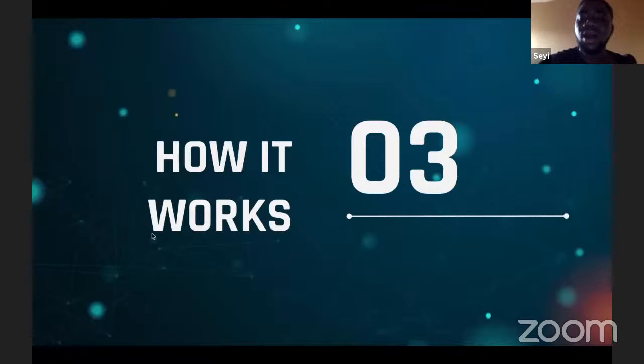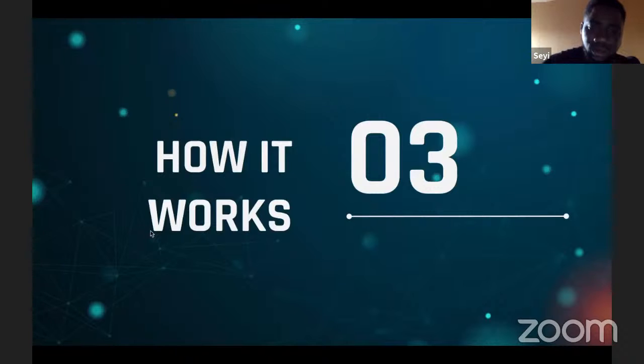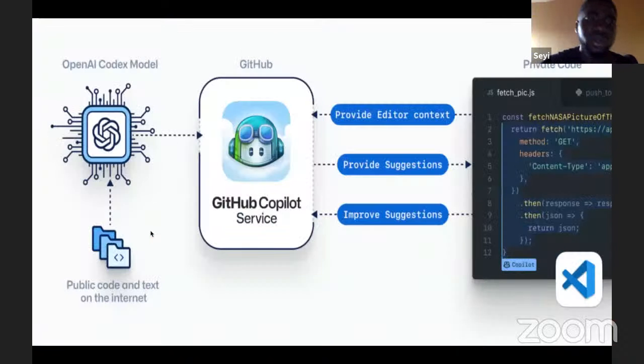This is literally how GitHub Copilot works. These are all of our codes. So they train the model here. Then when it trains, the model now becomes the GitHub Copilot service. And then it takes the text editor content and provides suggestions, and it improves suggestions. So once it gets to this stage, and you make a correction, meaning you don't like the suggestion it created, it will send your suggestion back to this model.